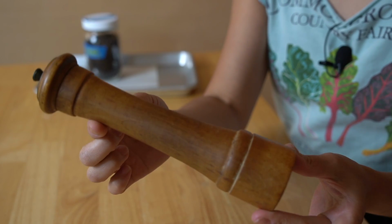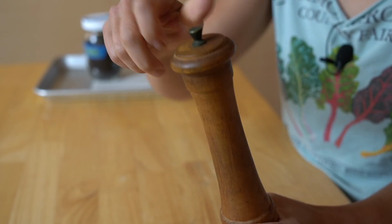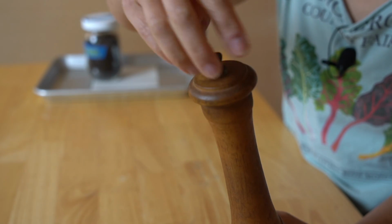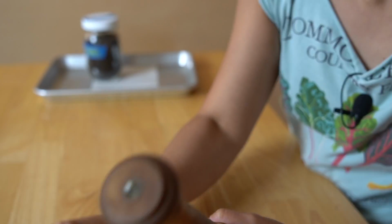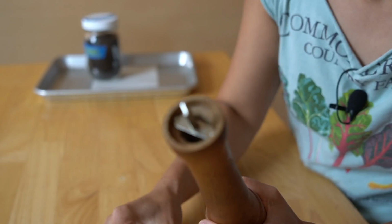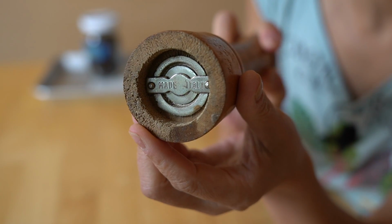So not too long ago, I purchased a small mill about half this size that could be used either for salt or pepper, and it was, I believe, $40. So you can understand my excitement at finding one of these, a mill that's much larger, for $1. Solid wood construction, and it works like this. You take this little piece off, I believe this is brass, and this part is removed, and this is where you place the peppercorns. Made in Italy.